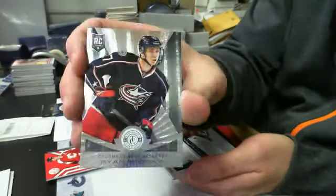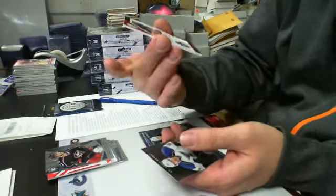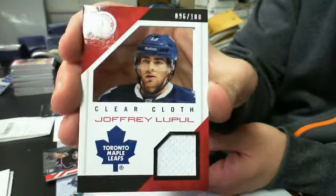Then we have a Ryan Murray rookie for the Columbus Blue Jackets. And then we got a clear cloth jersey card, 96 of 100 of Joffrey Lupul, or is it Jeffrey, for the Maple Leafs.